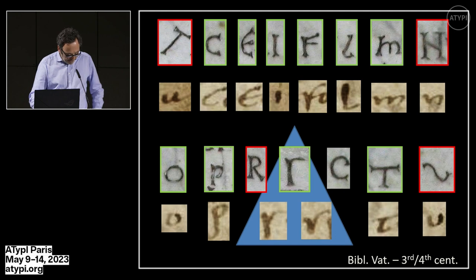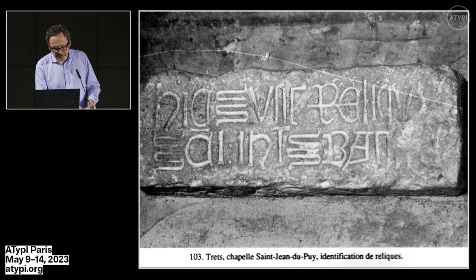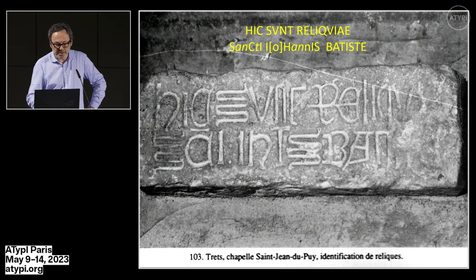Then I'll move on to a much later example, which is this inscription around 1300, which has baffled epigraphers with very strange, very decorative letter forms, especially what you might have guessed here are S's. And so the text reads as hic sunt reliquia, here are the relics of St. John the Baptist. And here again, it's interesting to try and understand where each letter comes from.